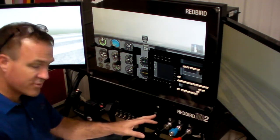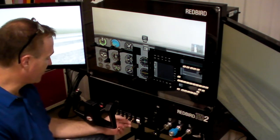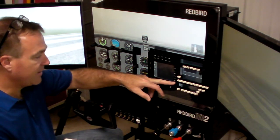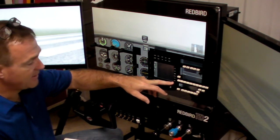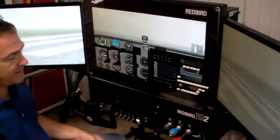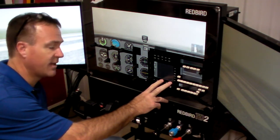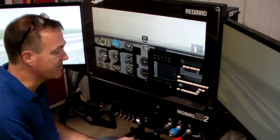Proper flap switch, proper trim wheel, proper landing gear switch, strobes, lights, landing lights, fuel pump, avionics, a Garmin 530W that actually works, which I'll demonstrate. Got a KAP 140 autopilot that works. And by the way, this 530W has a full database, and I get updates every month that keeps me current, so I can practice with current databases.